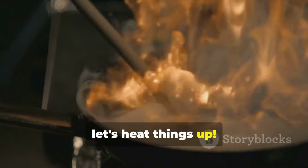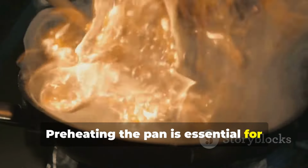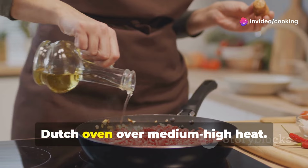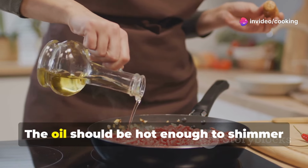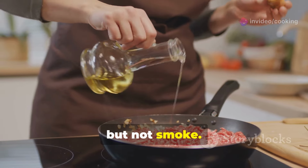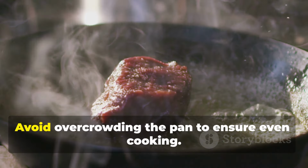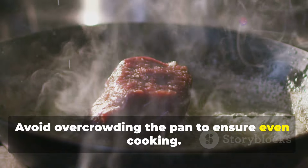Now let's heat things up. Preheating the pan is essential for achieving a perfect sear. Heat the olive oil in a large skillet or Dutch oven over medium-high heat. The oil should be hot enough to shimmer but not smoke. Once the oil is shimmering, add the beef strips in a single layer. Avoid overcrowding the pan to ensure even cooking.